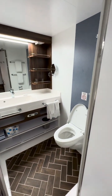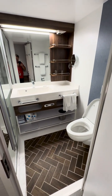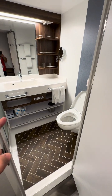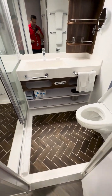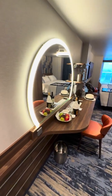This is the bathroom. Very nice and spacious, beautiful. I definitely enjoy the extra space. It's a big difference between the suite and the balcony when it comes to the bathroom. The bathroom is, as you see here, full-size sink, plenty of space, toilet area. The shower is ginormous.